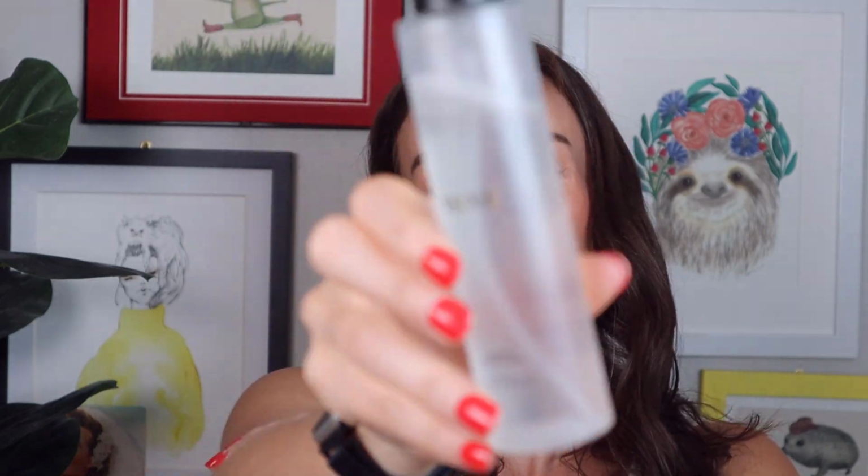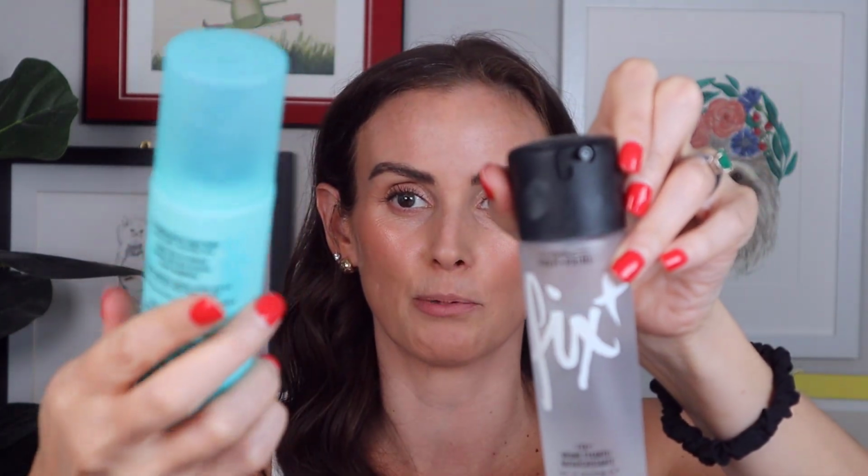Another thing that I have been loving, this is new to me, but I've already used a good portion of it. This is the VIEVE Invisiveil. This stuff works so much better than any other setting spray I've ever used. I would say not all of them, but at least two big favorites. So this is the Professional and then Max Fix Plus.